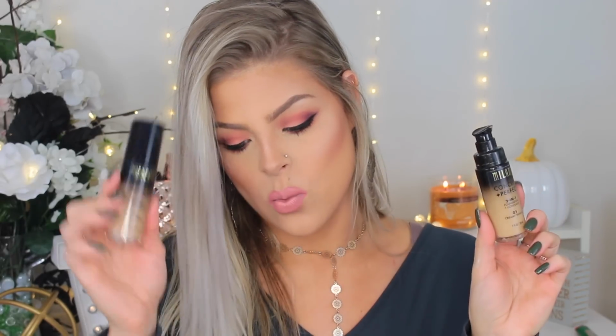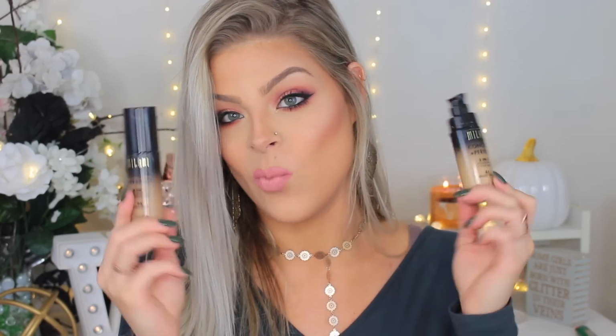Just warning you, this has such good coverage, and the lasting power is amazing. I feel like this one, this and the Wet n Wild and actually the CoverGirl one, do last a really long time on my skin. And I have the colors here, Creamy Vanilla and Warm Beige. I like to mix the two to get my perfect shade. As you can see, when I really like a foundation, I have more than one of it, just to make sure that whatever skin tone I am, it's going to match me.